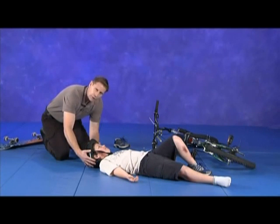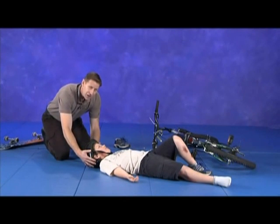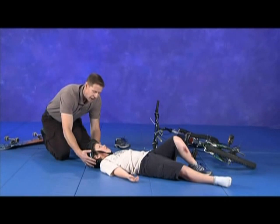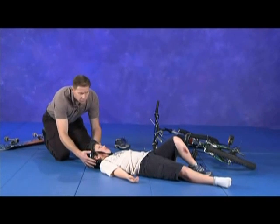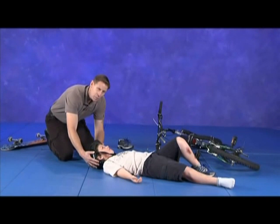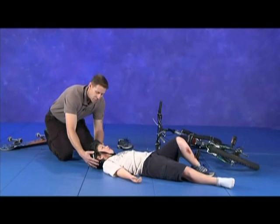I'm going to be looking at how he's breathing, see if he's breathing fast, if he's sweating. When somebody goes into shock, they're going to be sweating and they're going to be breathing really fast. And so we need to address that, and I'll address that in just a few moments. So I'm going to look down at Robert and see if there's any bleeding. I don't see anything right now, but again, if there was, I would address that immediately.